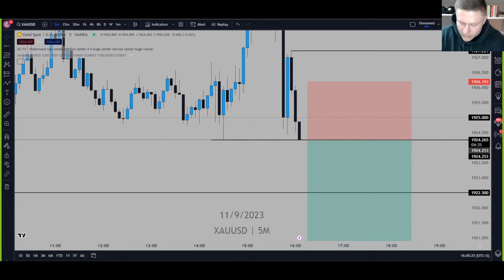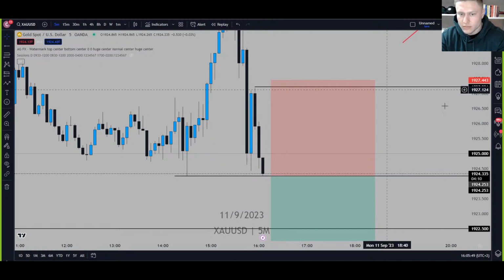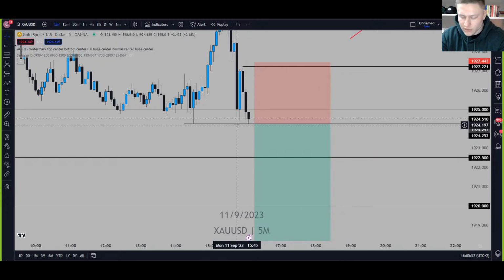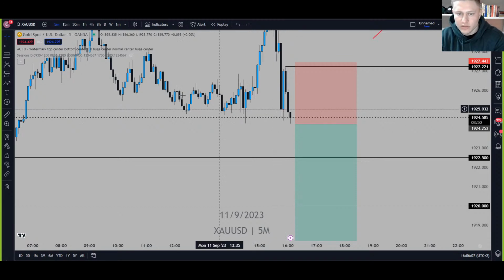Okay. We just tapped that low. But I'm in here. I'm in. I've got my stops at 1927.4 for now. Probably bring those stops in a bit. Fuck, we didn't really break these lows on TradingView. Still looks good, yeah. Your 5-minute did close just below 1925.